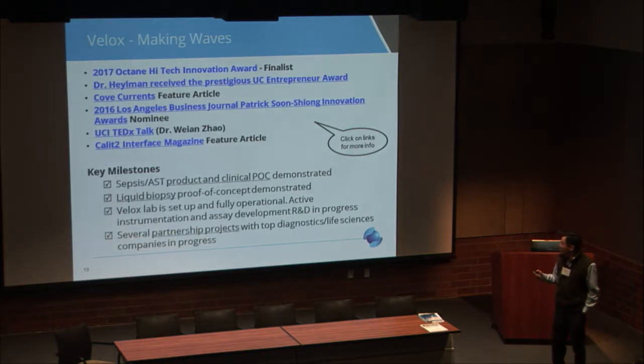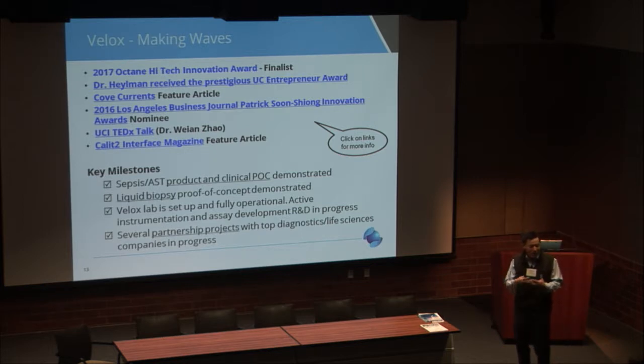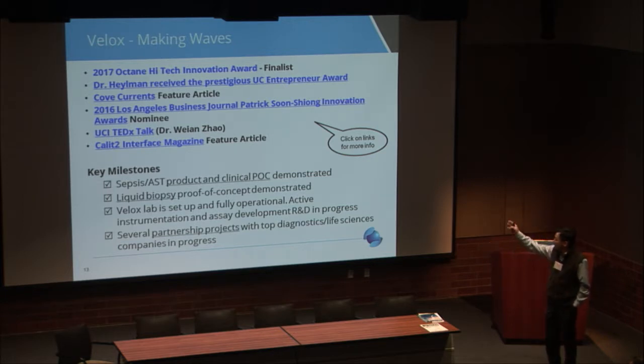I mentioned that we were at the UCI Tech Portal, the portal to entrepreneurship, and we're also at the UCI Cove as well. We were able to use that space very nicely. It was a great setting for us to network and to get visibility. And we certainly got some really nice visibility and some nice awards and so on.